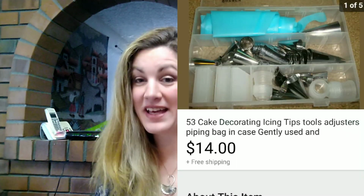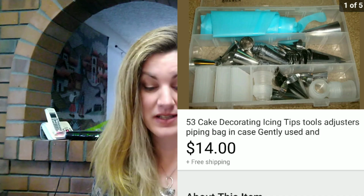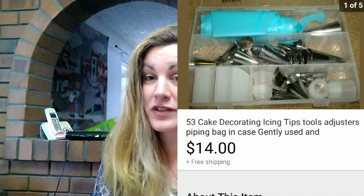Next up, it was a 53-piece cake decorating icing tips and tools set in almost brand new condition. It sold for $14 with free shipping and maybe $6 profit. And I'm surprised this took me a while to sell. I thought it would sell a lot quicker because of the winter months. A lot of people are baking, but you know, it finally sold after being listed for several months.